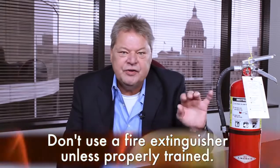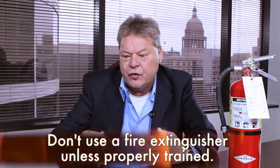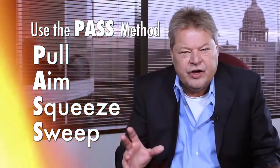We would not expect you to use that extinguisher unless the fire were between you and your route of egress, or it was between you and your children. Again, we like to emphasize get out. Fire is a tricky thing.